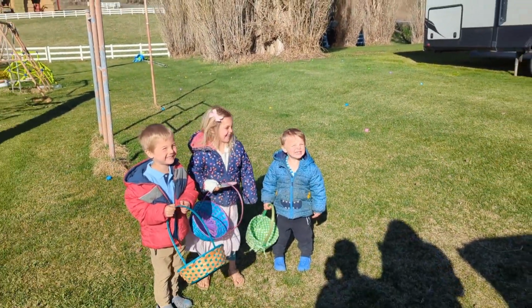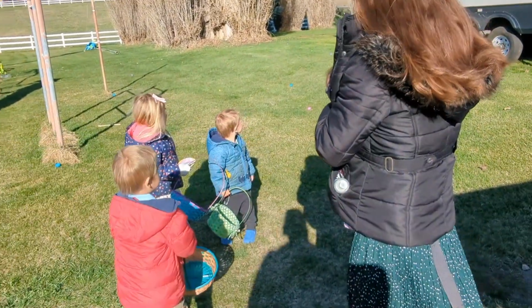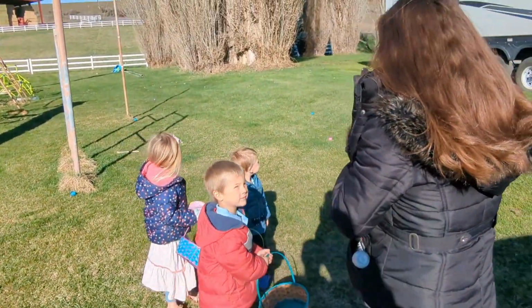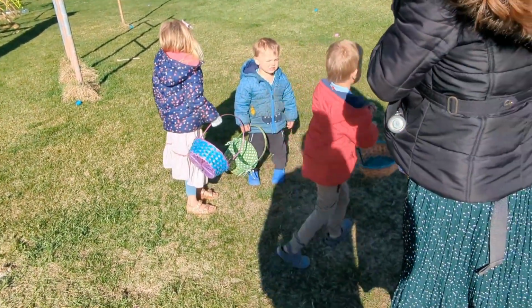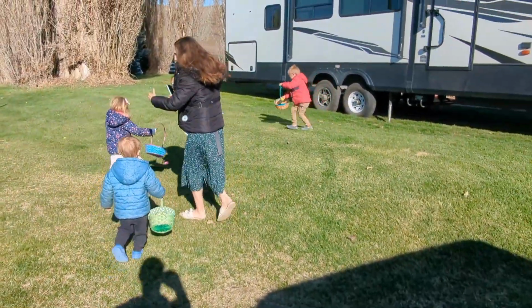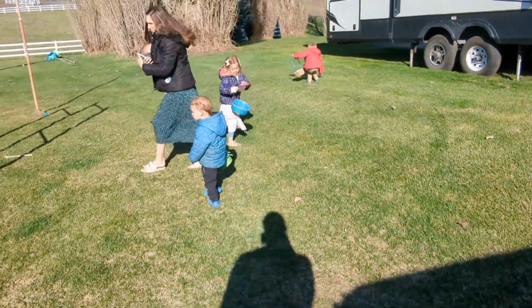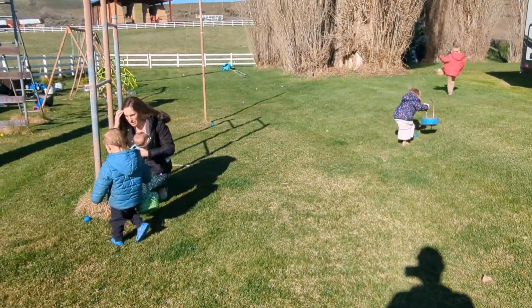cheese! Okay, our rules. You let Grant get some eggs. Do not open the eggs until we get home. Any other questions? Any more rules? Nope, go have fun. Okay, go, Kate, go! Put it in your basket, buddy.